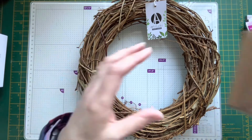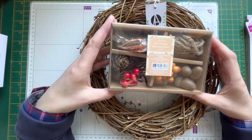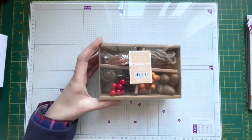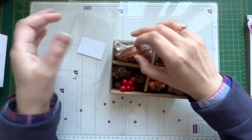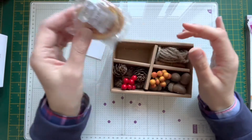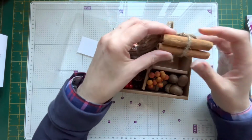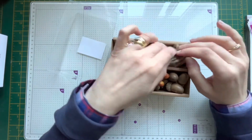So while I was there, I bought this autumn red wreath decoration box. Again, this could have been £2.99. I can't find the receipt, so I'm not sure how much this was. But this smells really nice when you open it up. I wonder if it's these sort of orange slices. They're sort of dried. And then there's maybe these, almost like dried out cinnamon sticks. I don't know what they are.